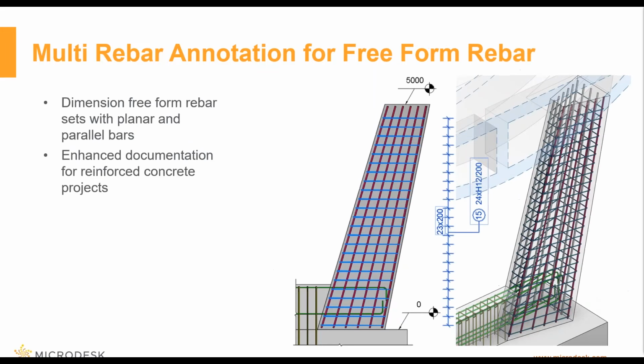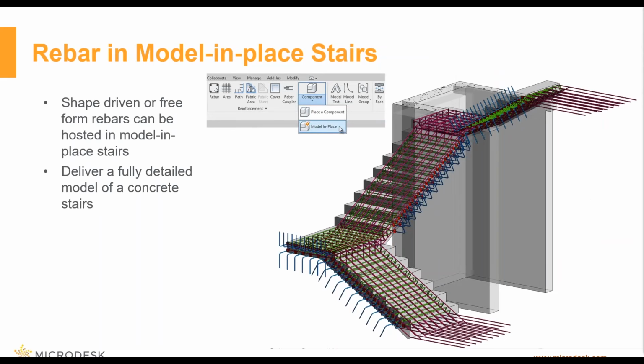Another functionality of the rebar annotations is that it can be used to dimension freeform rebar sets with planar and parallel bars. It can also be used to dimension rebar elements which are inclined to view. Another rebar functionality is that we can add rebar to model in place stairs. Either it's shape-driven or freeform rebars. Both of them can be added to model in place stairs.